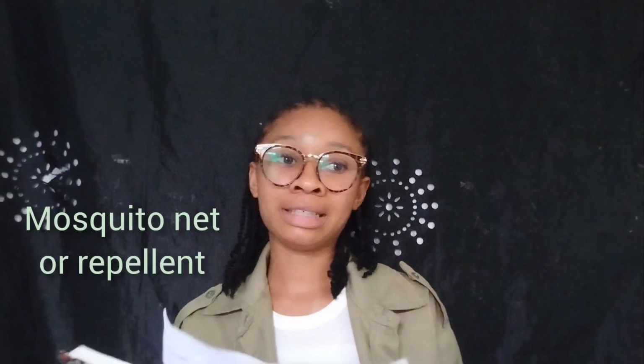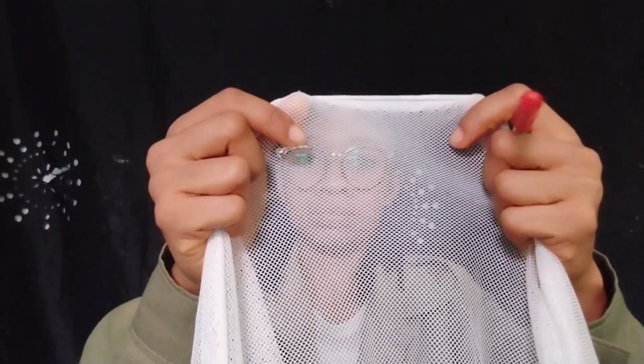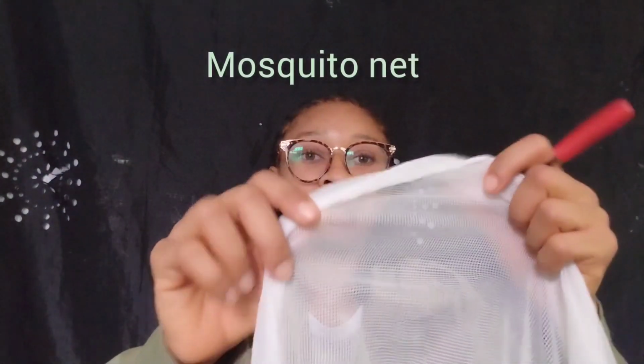For mosquito net, personally, I would advise you go with this type, something like this. This is the net I used, so easy to work with. If you observe, it's the net that has these thin, smaller meshes, and the material is quite foldable, unlike the other one where the openings are much wider. The material is a little bit spongy and difficult to fold. So with this, I can easily fold it so much that I can get it into my box.